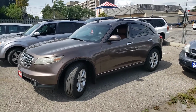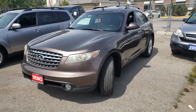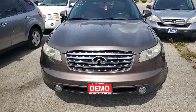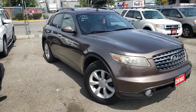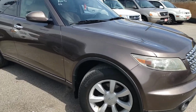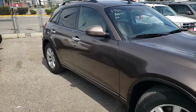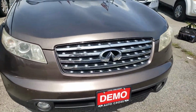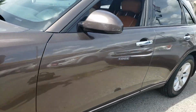Today we are in North York and we're looking at this 2005 Infiniti FX35 all-wheel drive 3.6 liter V6. It's champagne-ish in color and has 192,000 kilometers on it. We'll verify that, I forget the exact number. It's overall in not the greatest of shape, to be honest. There is a good amount of damage, a couple of rust spots that we're concerned with, things like that.